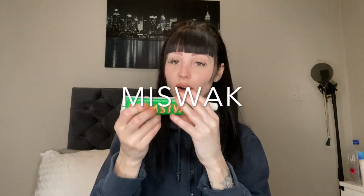So the next thing that I'm going to show you guys is the toothpaste that I use. Now, at the moment I'm currently using this one. They are honestly quite huge tubs of toothpaste. These last forever. I think Miswak has, if I'm correct, an Islamic background. But yeah, this is the toothpaste I use.